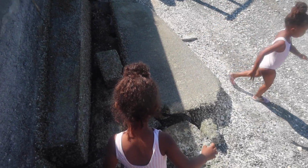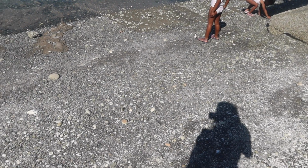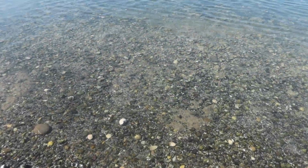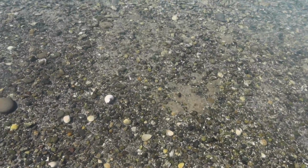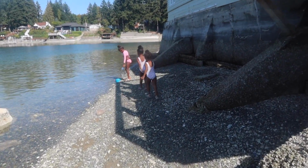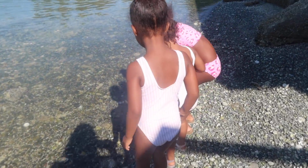Mom, I almost fell. Where is it? Look at all the big, huge seashells. Oh my goodness, you guys. I found a huge snail. Look how big that is. Good job, Shook. Is it alive? No. It's dead. Oh, it's so cute.